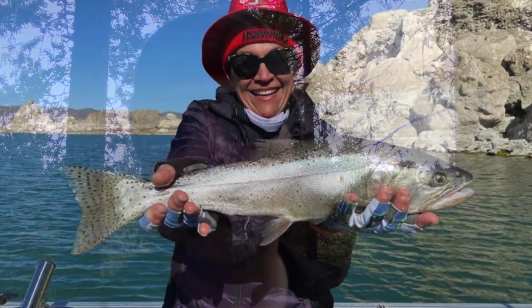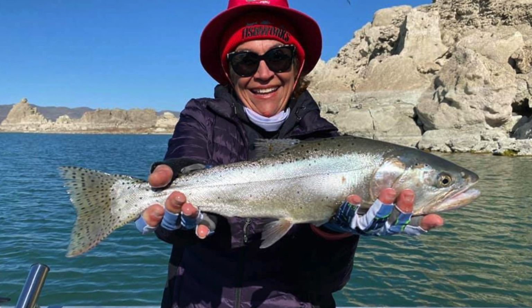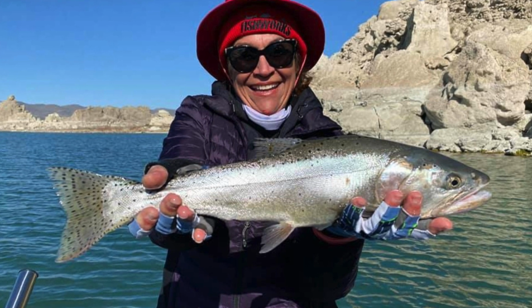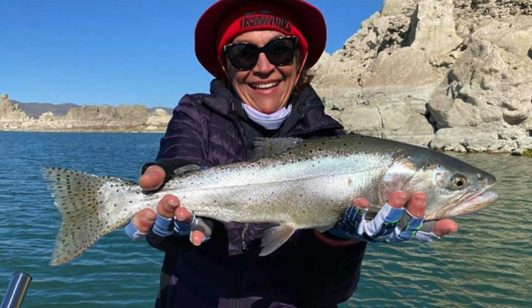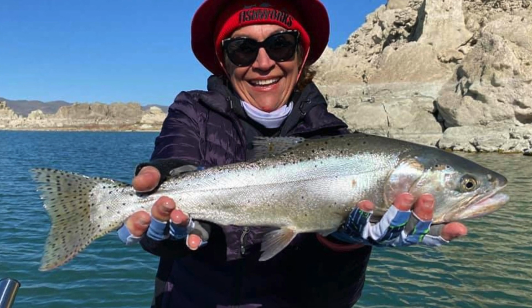A sleeper, kind of adjacent, not right next door, but adjacent, is Pyramid Lake. It's going to close soon, but it is still kicking out very nice fish. Top fish I saw this week without looking very hard online was 14 pounds. So if you want to get your licks in at Pyramid before it closes, get on over there, get out in the desert and get your fish on there.